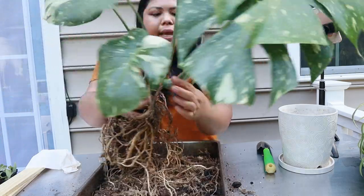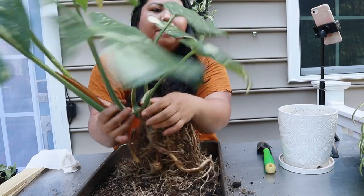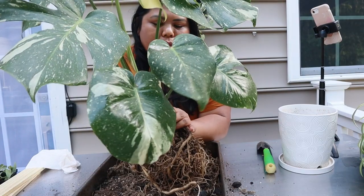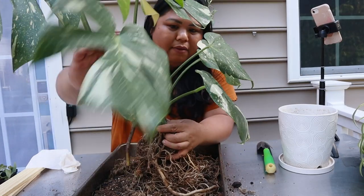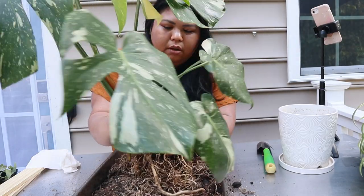So the best place that I can see to make a cutting is over here, but I might end up losing this leaf because it won't have a node or an aerial root underneath it after I cut it. And if I try to cut above that, then I might lose this leaf, and I'd rather lose this leaf than the other one.